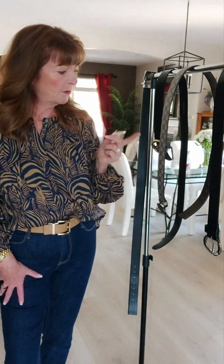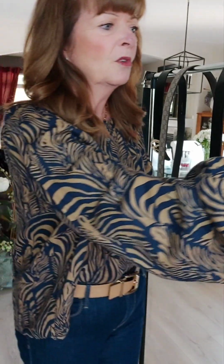Anyway, I'm just going to do one little outfit with my Valentino belt, just so you can see that it does make a difference having a belt on compared to not having a belt. So think about that in your wardrobe. And right now there's these type of belts, leather belts with minimal branding, except for designer belts.